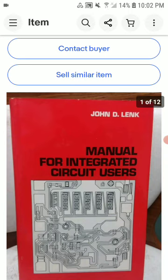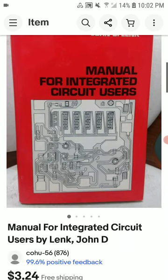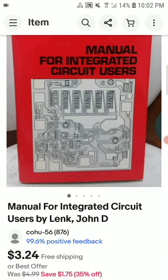But anyways, that was listed for 2 weeks on eBay. This next one was on eBay for almost a year before it sold. This is a manual for integrated circuit users by John Lee. I picked this up in a big bulk lot of books at my local auction house over a year ago.